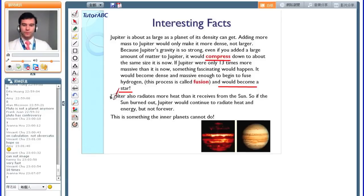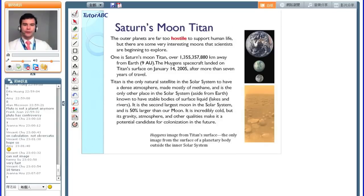So it's a long way from becoming a star, but it could, because of its size and its density. Its density is very high, so it has an interesting quality here.